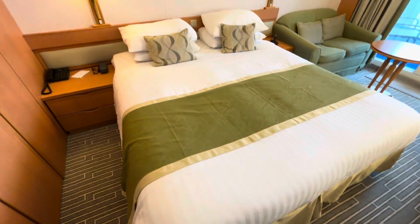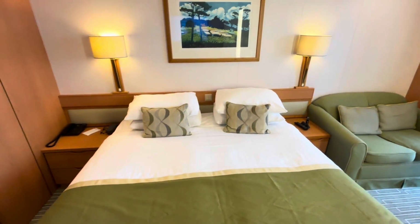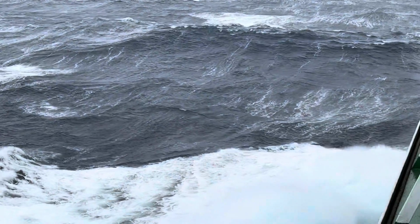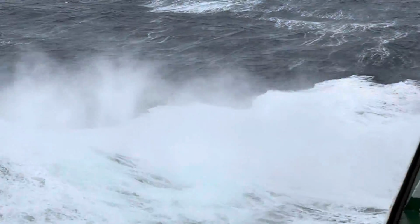Let's rewind. And if I may, this bed is super comfy. It really is. Very nice pillows as well. I will say we didn't have the best night's sleep last night, and that's partially because of all the rocking and rolling to do with sea conditions, obviously, you filthy lot.